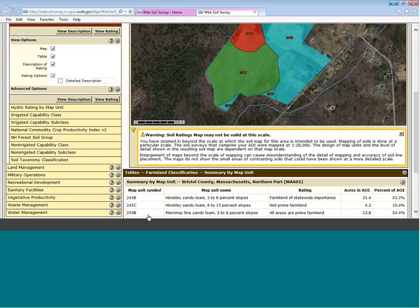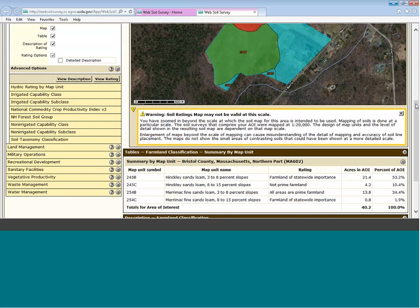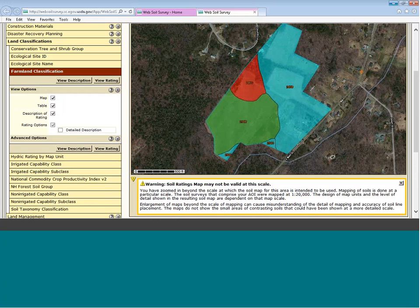So these farmland classifications identify areas that are best suited for food, feed, fiber, forage, etc. And each type of soil has certain capabilities, which determines which classification it's going to be in. Prime farmland usually has optimum physical and chemical characteristics and very few limitations for growing agricultural products. In Massachusetts, this means the soil is not very rocky, it's well drained, it's not highly erodible, and it's usually not too acidic.